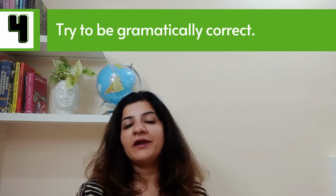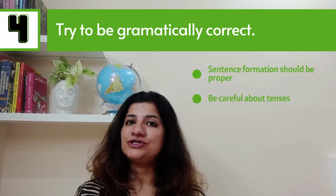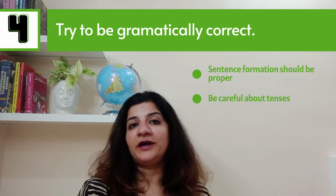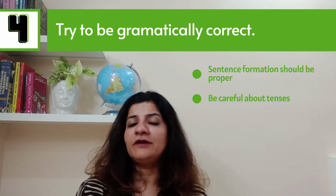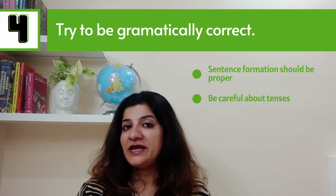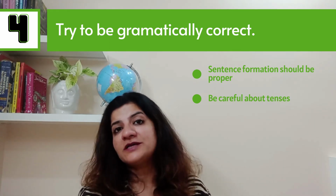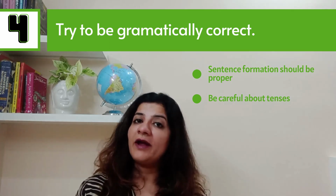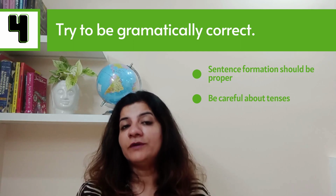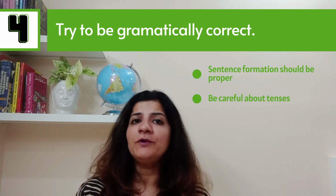The fourth important tip that I would like to share with you is you should be grammatically correct. Your sentence formation should be good, appropriate, and accurate. You should be careful about the tenses. For example, if the examiner asks you what do you like to do in your free time, the question has a present tense, and if you answer I used to watch television, I used to play sports, your answer is in past tense. So make sure your tenses are correct and your sentence formation is proper, and that would really give a good impression on the examiner about your hold over the language, and would help you get a good band.